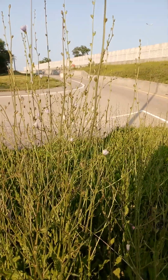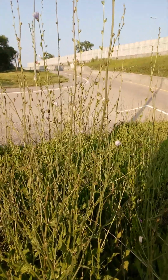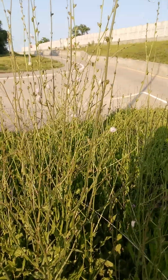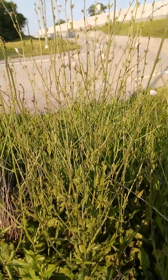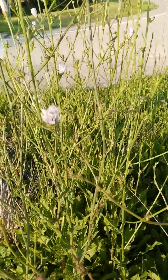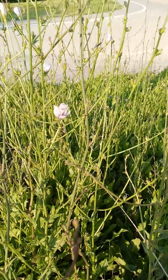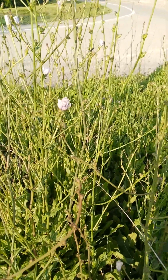However, since they're pretty much closed right now, and I want the flowers, I don't think that's something I'm going to be able to do right now. I'll give you a close-up of one of the flowers. So here's one of the flowers. I mean, it's almost like 7 where I am.